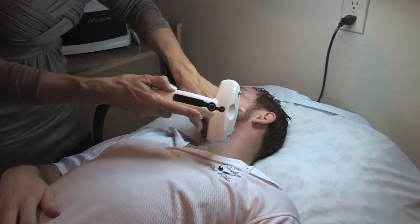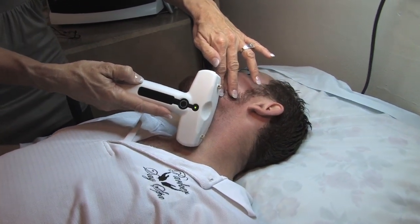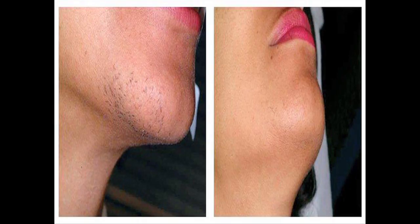And hair removal is especially great on anybody that gets ingrown hairs from shaving or waxing.